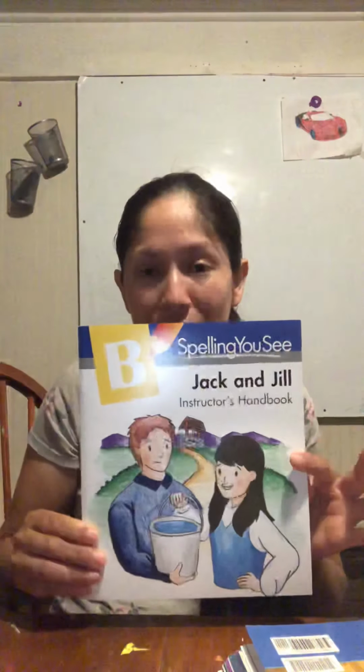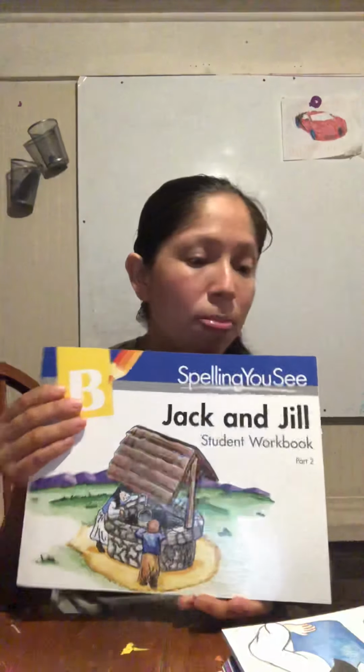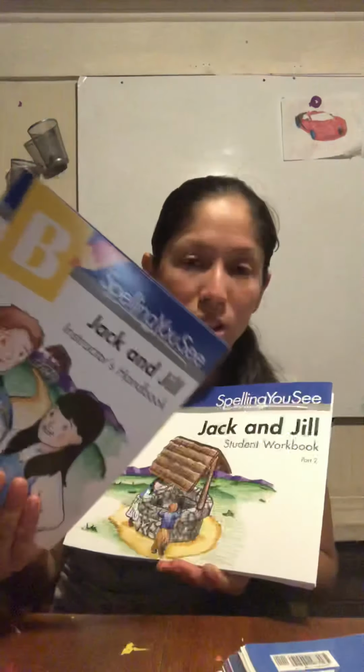For spelling, he has challenges, but we'll be using Spelling You See. This program is like copy work. They copy whatever they're learning, and they review and go over it throughout the lessons, and they get to highlight the vowel chunks and blends. It comes with book 1 and book 2, your instruction manual, and erasable crayons. You do need the erasable crayons. So this is part 2.